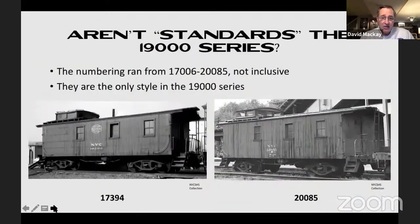Why don't we call them the 19,000 series? Well, we can't quite do that because the numbering ran from 17,006 to 20,085, but it was not inclusive. I've spent a couple of days trying to put a roster of these things together based on what I can get in books, magazines, internet, roster information from various other fellows of the society. And there were all kinds of different cabooses stuck in the middle of these things. The pacemaker cabooses followed, but there are other styles of cabooses, especially in the 18,000s, with higher cupolas and different designs in the numbering system. There does not appear to be any rational standard to how these things were numbered.